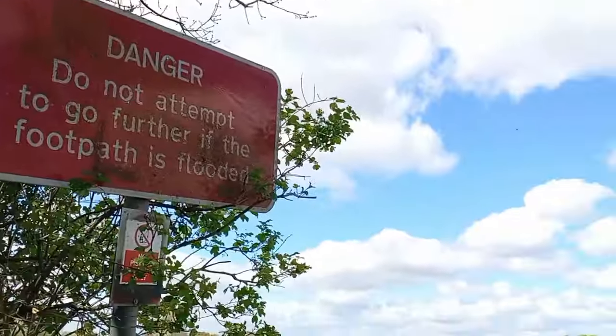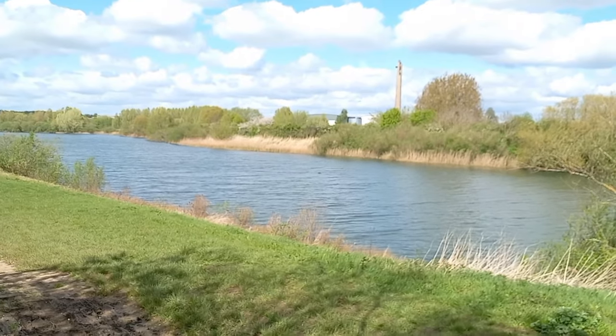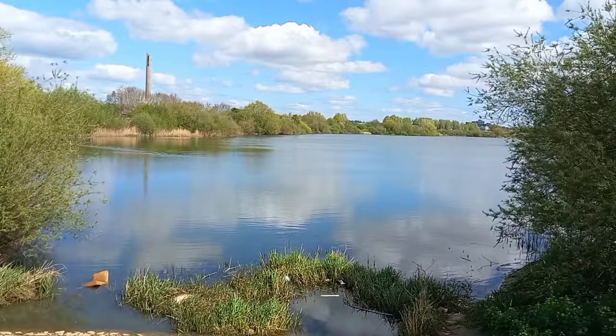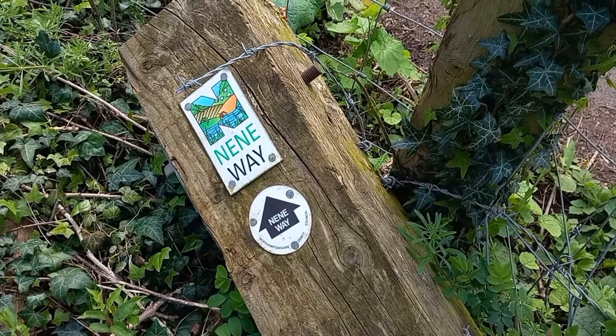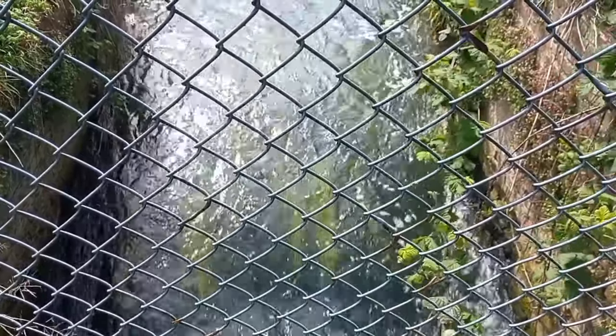Forget the River Nene. I've come across a beautiful open reservoir here instead. Site of the Duston Mill, which gives the reservoir its name.